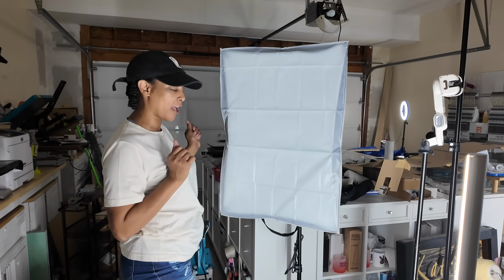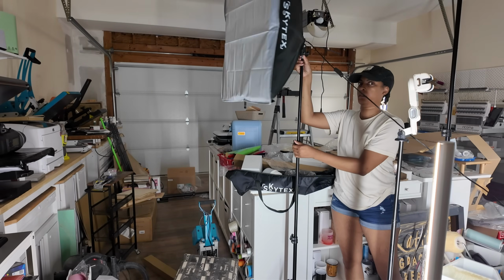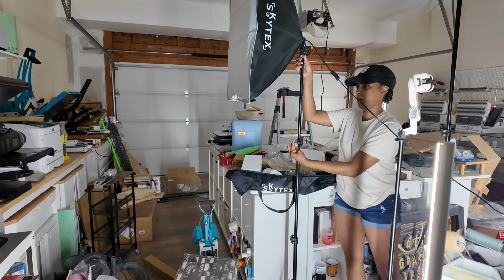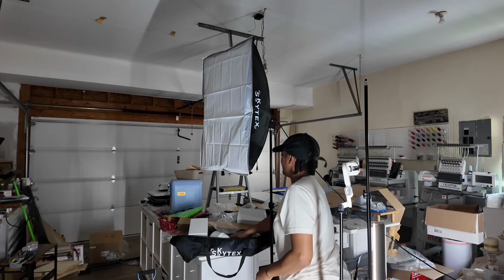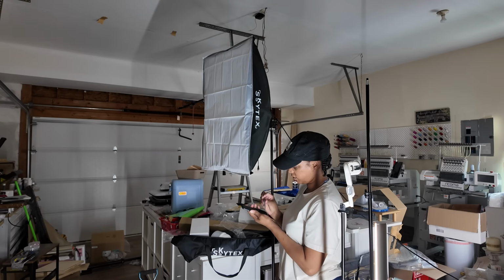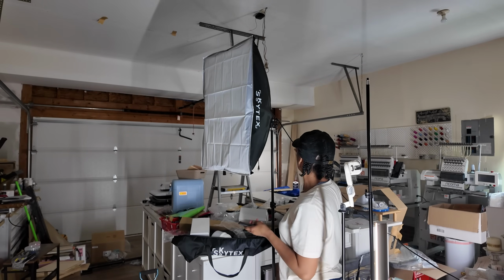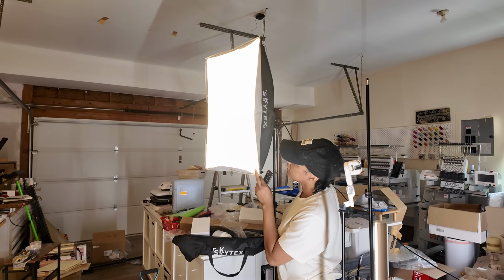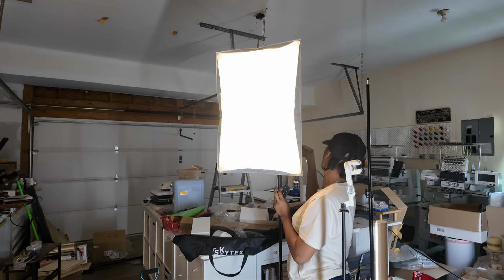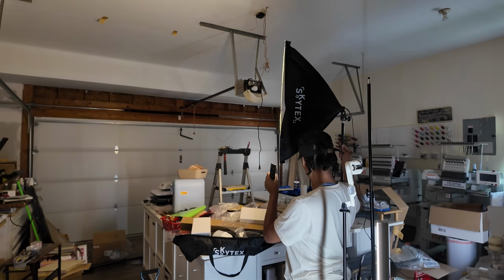Okay, let's plug her up and see how much light we get. So it goes even higher. So I'm going to keep it at that height. I've got to put the batteries in the remote. Nope, I've got to get batteries. So until I get batteries, let's see. Look at that. Look at that. Look at that. This is to get more lighting in the garage.